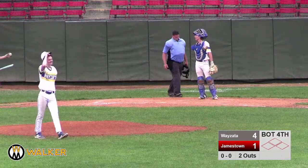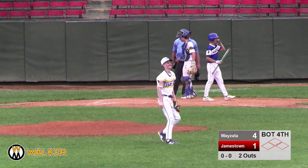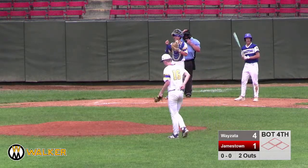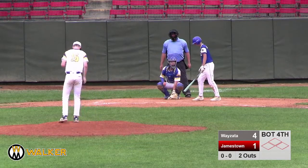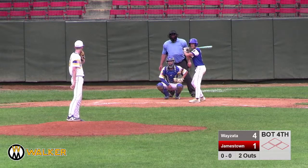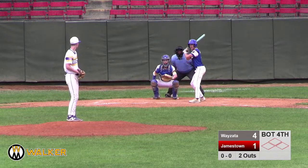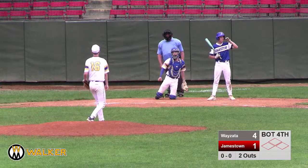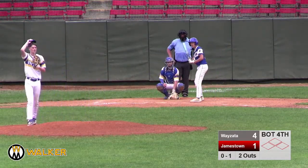Another around the horn, ends up in the outfield. Call it quits on that one. Up next for Jamestown will be number 98, Brady Anderson. Brady Anderson takes that beautiful slider for strike one, which makes the count 0-1.